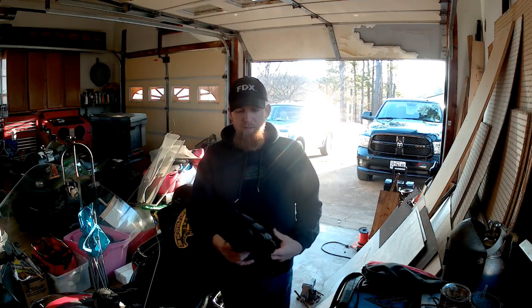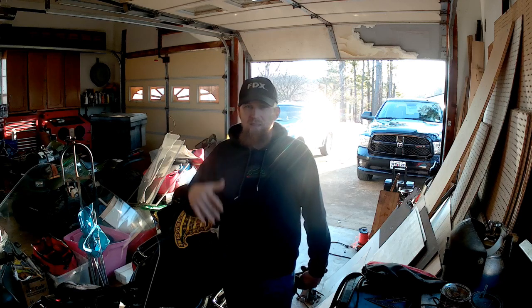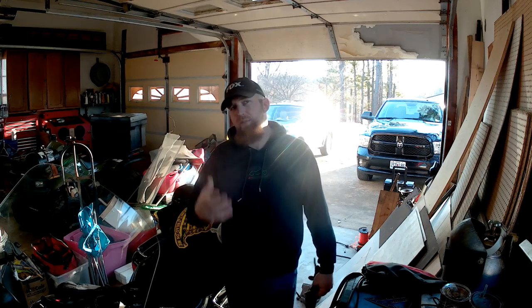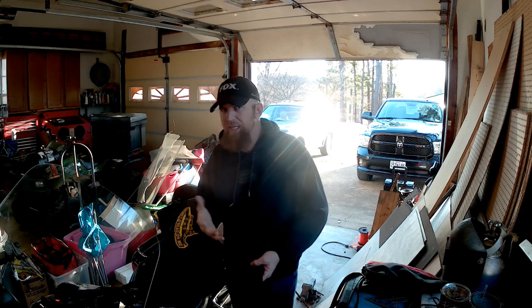These nice windproof riding gloves are good in cool weather, down to say 40 degrees. Below 40 degrees, they're all right until you wear them in the morning and your hands start to sweat in them a little bit. By the time you come home in the evening from work, or you continue on, your hands start getting cold.